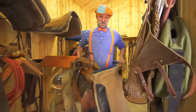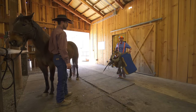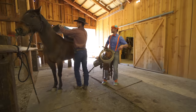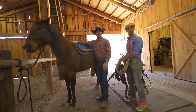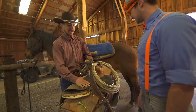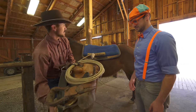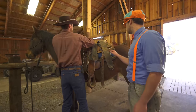Hey, thanks, Blippi, for grabbing the tack. Why don't you hand me the saddle pads? All right. We'll put those on first. Saddle pads? What do those do? Saddle pads go on underneath your saddle to put some cushion for the horse. The saddle is what the cowboy sits in. And so this goes on the horse after the pads, and it'll strap onto the horse so that the rider will have a place to sit.